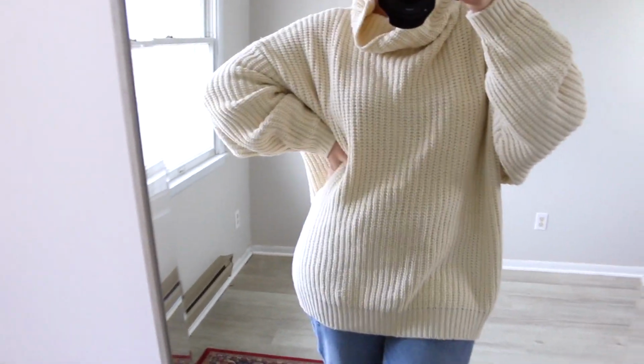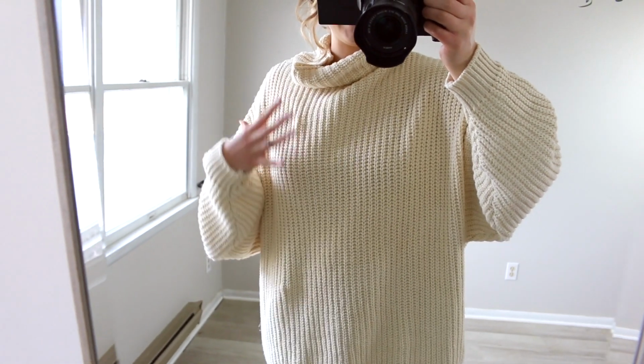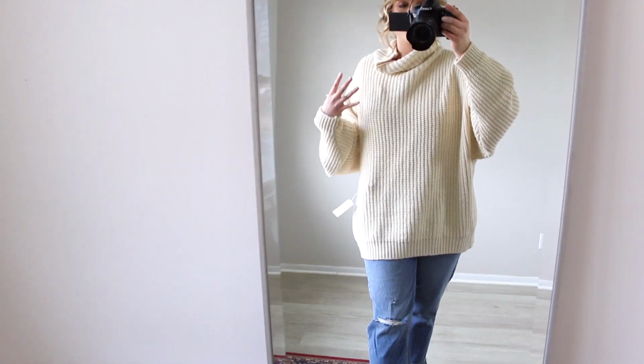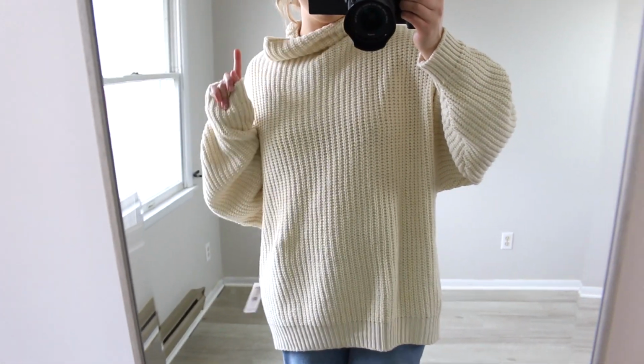But the material is really nice. Like, I could even see myself throwing a belt on top of this. I could definitely have gone for a small, but since I am going for that oversized look, I think it is meant to be big. I mean, this is a medium and it's this big. I don't know, I almost feel like this is too oversized though. I'm not sure.